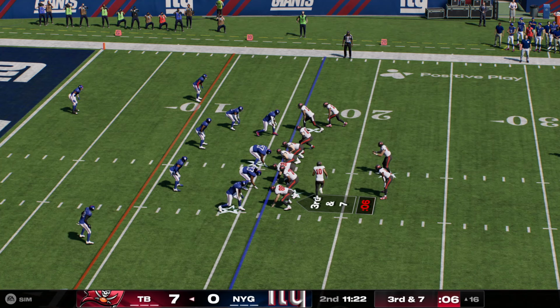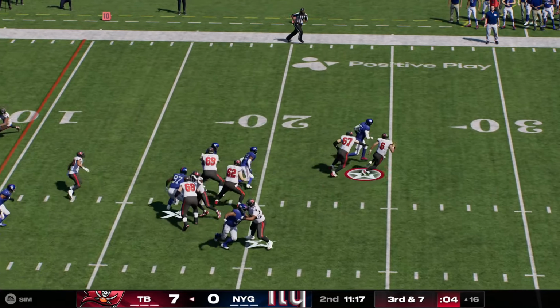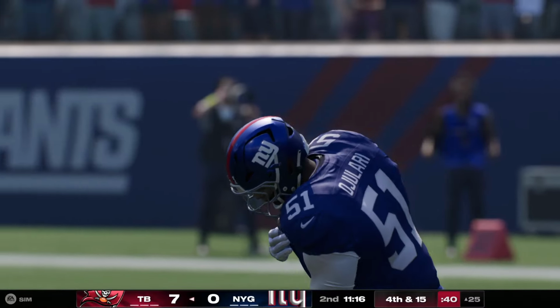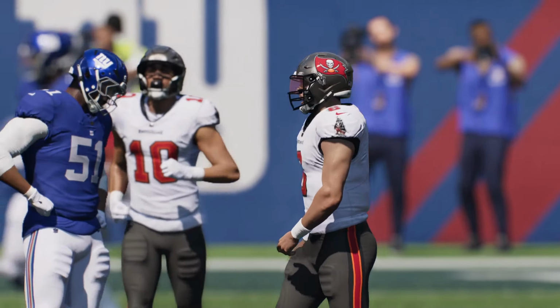Palmer going in motion right. Mayfield. And he's wrapped up. Taken down. Back at the 25. Buried behind the line by Azeez Ojulari.